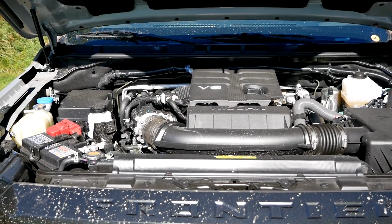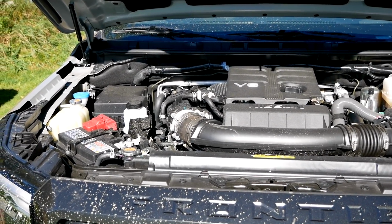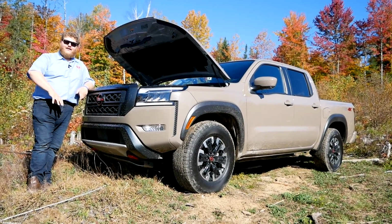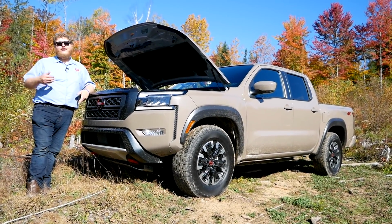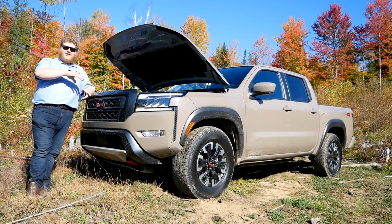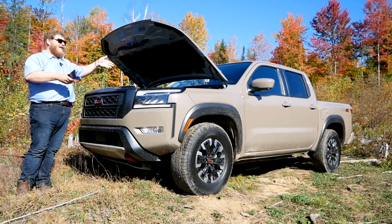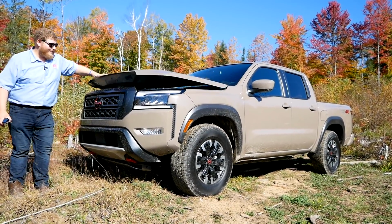Now, one little thing I want to touch on for Canadians, this is the first time you can get this powertrain in Canada. Last year in Canada, there was no Frontier. In the United States, they had this new engine in the old body. We didn't do that here. So if you want this new powertrain here in Canada, this is the first time you can buy it.